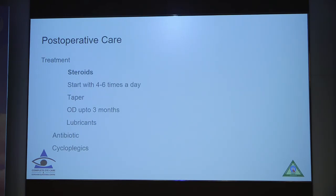And always put the patients on steroids, and steroids are usually required for a long time, maybe up to 3 months, and depending on the vascularity and the angry appearance of the bleb, you can taper the steroids as per the need, depending on how the bleb is behaving, along with the antibiotic and cycloplegic.